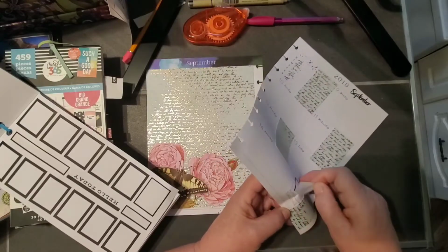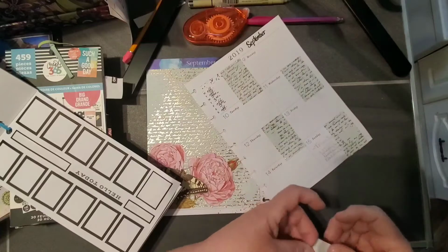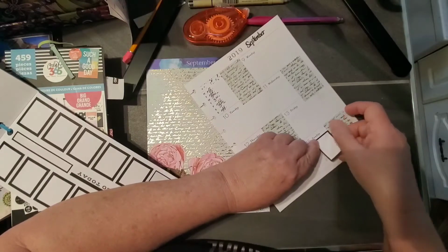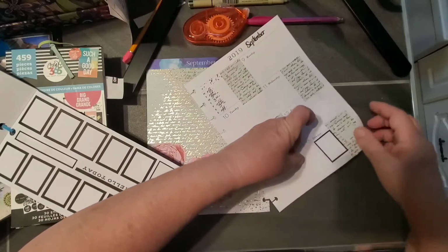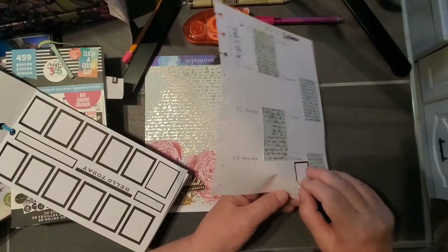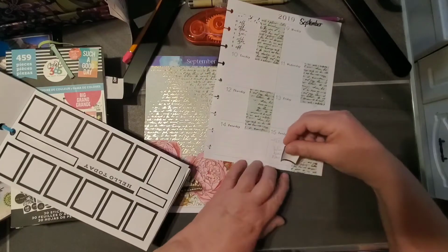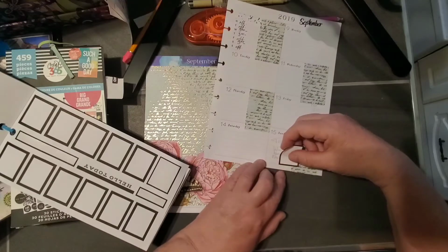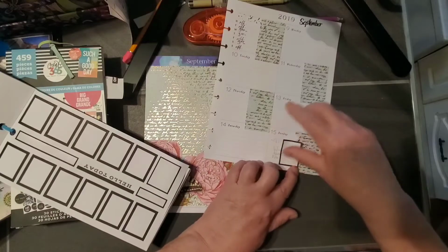I don't mind where they go down, but I do want them to be straight, which is harder when you're not actually following any lines. It's still crooked. Why is it so crooked? I'm going to have to line it up with a line right down here, I think. There.